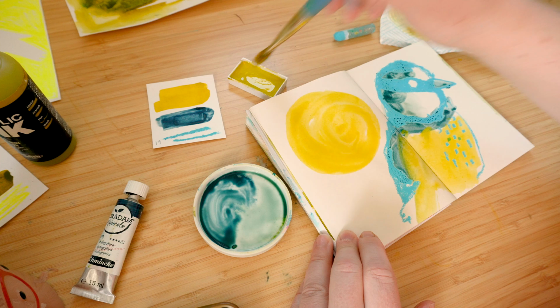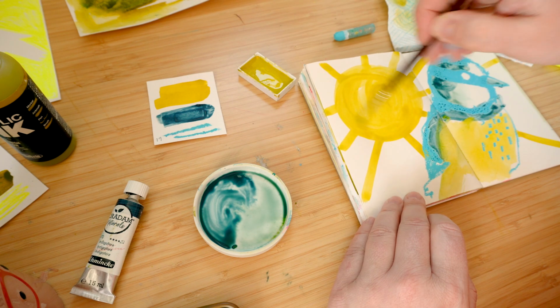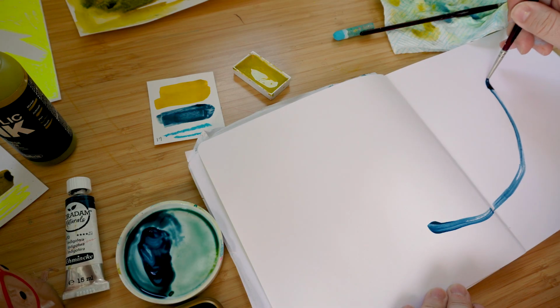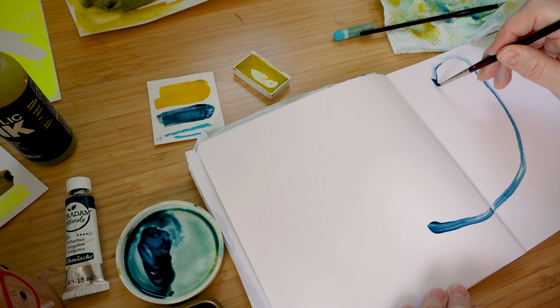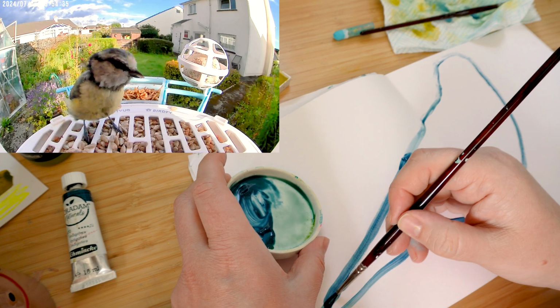If anyone's doing the 3 material drawing challenge, I am not doing it properly. If you guys are doing it properly, shout out to you. I have missed so many days. I've done multiple days in one go. I have lost track. I don't even know what day we're on right now. I'm just having fun with it and just doing it whenever.